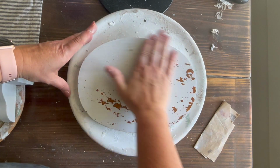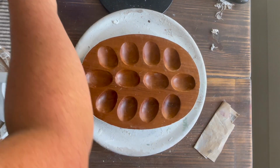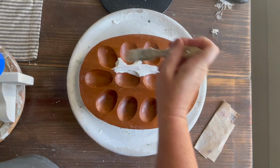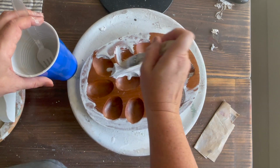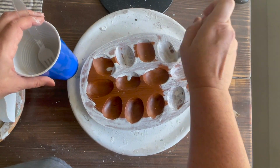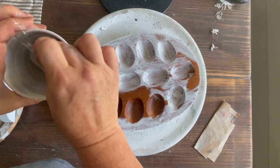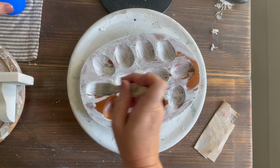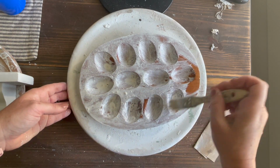So 2 coats of milk paint on this little egg holder, and you can see when you're putting it over, this is probably a waxed wood, right? There's some type of sealer on it. I got it from the thrift store for $4, but there's some type of sealer on it. I did 2 coats of the milk paint over the top, and you cannot control how much it chips. This one wanted to chip a lot.